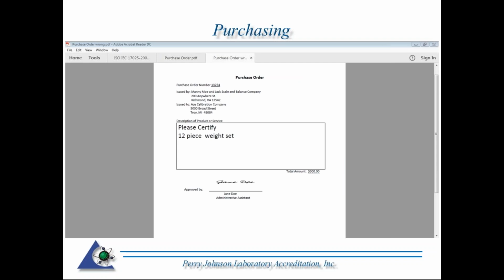Okay, just to sort of depict what we went over in 4.6.3. Here's an example of a purchase order which would not meet the requirement. A couple things here. Please certify 12-piece weight set. Certify to what? What class? You can certify it as a piece of junk. You can certify it as a doorstop. Not enough information there. I purposely put Jane Doe, Administrative Assistant, under the assumption that this particular individual is not involved in the calibration testing that's being undertaken, that is filling out this purchase order.